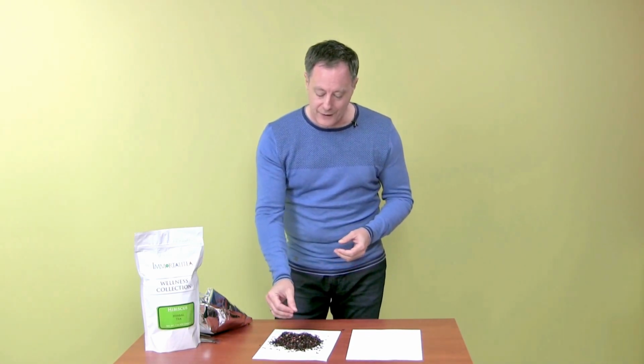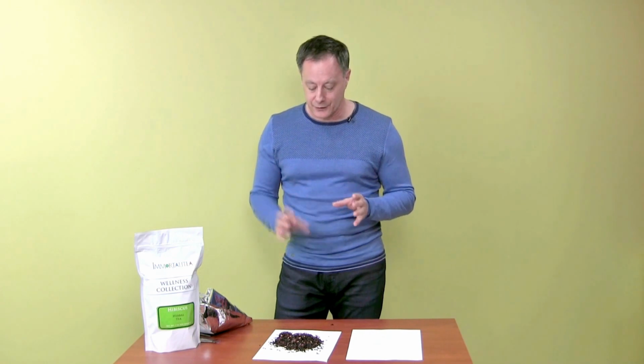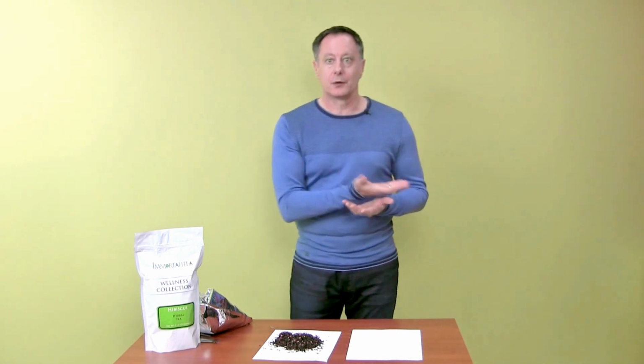Now, that difference in process has more impact on the quality of your teas than you might think. And the differences are this. First of all, just the process itself gives you more chance of contaminants being in your tea. Second, the flowers don't all bloom at the same time. So to save money, they want to mow the whole field at once.